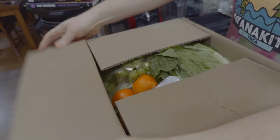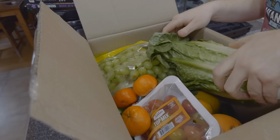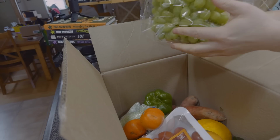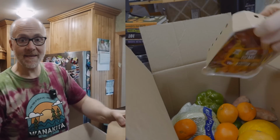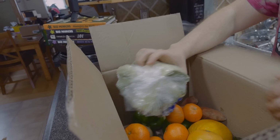Oh, there's lettuce. I was hoping for some lettuce because I want to make a salad. Okay, so we've got this gorgeous head of romaine lettuce. We've got this bunch of seedless grapes. We've got a mix of cherry tomatoes here. Wow, there's so much stuff in here. We've got a head of cauliflower. What else is in here?